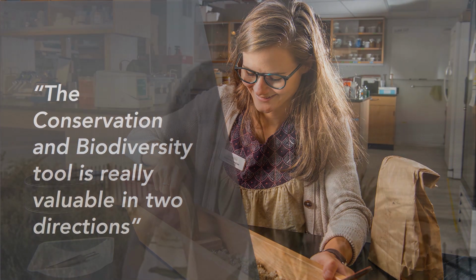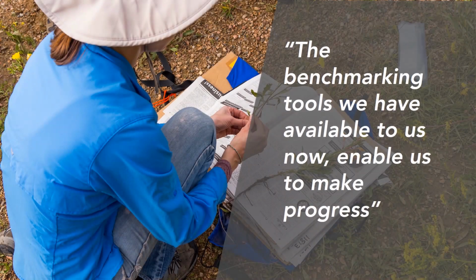The Conservation and Biodiversity Benchmarking tool is really valuable in two directions. It allows you to understand what the assets and resources are that you're putting into your institution's conservation activities, but it also allows you to contribute to an understanding of what the outcomes, what the impacts are of your institution's activities. In this day and age, it's essential that we understand what our progress is towards conservation issues.